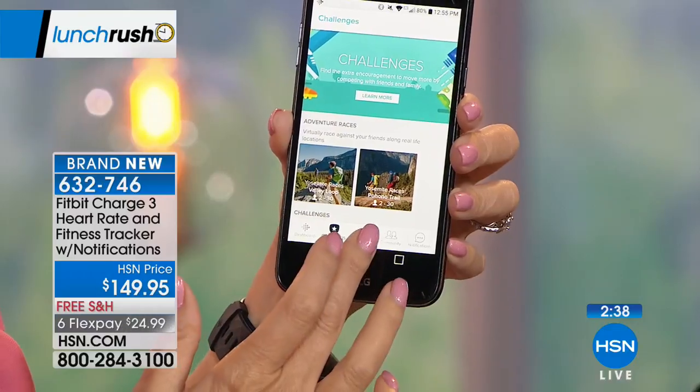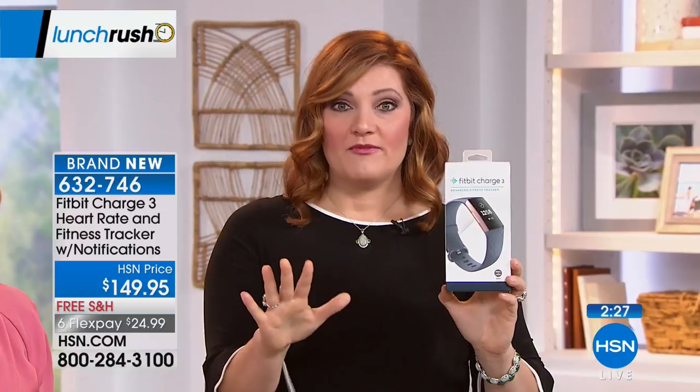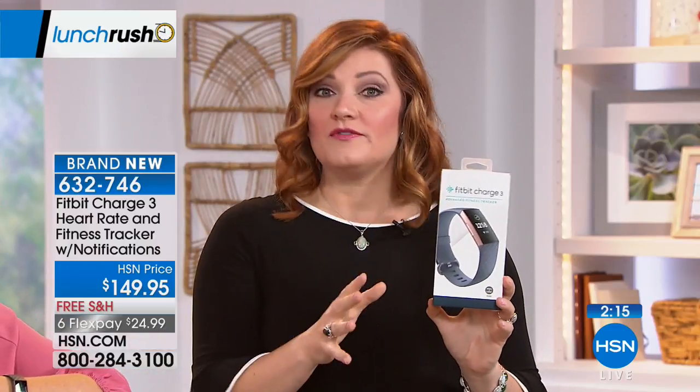I mean, you can do so much with your Fitbit, but this is the latest and the greatest. This is the Fitbit Charge 3. You're the first to see it here at HSN, and to always be up front with everybody, there's delivery by October 1st. You're going to get it. Yes, I know, October 1st. You won't be charged until it ships. But the thing is, you're the first to get it before even retail gets it.